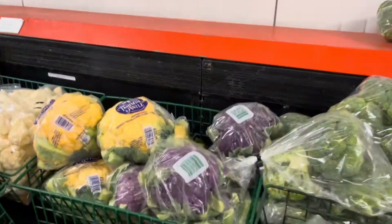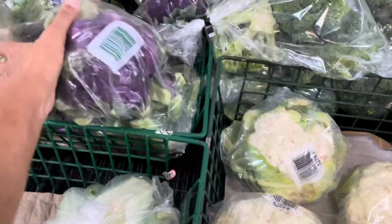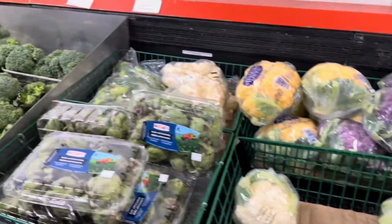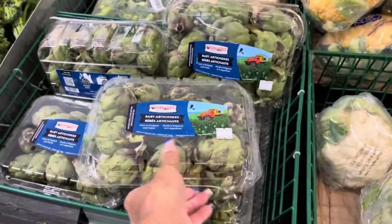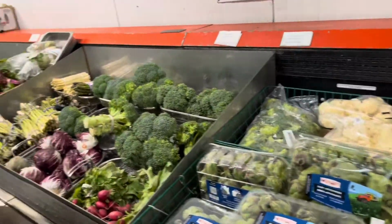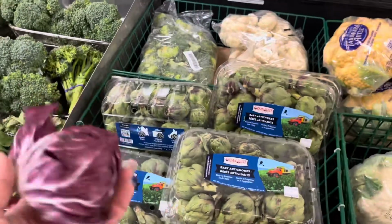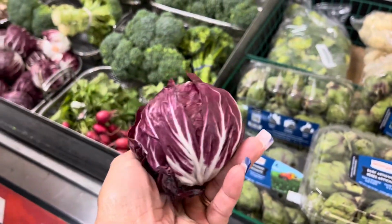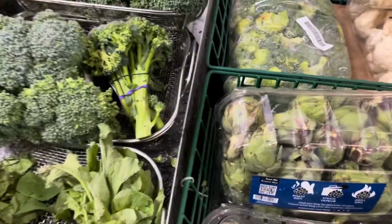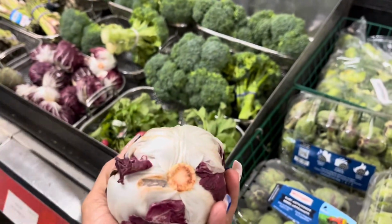Cauliflower. I've never seen orange cauliflower and purple. I'm learning a lot today. Artichoke. Never had that. That doesn't look too appetizing. Oh wow. I'm not sure what this is. Looks like some kind of cabbage. I think it's a kind of cabbage.